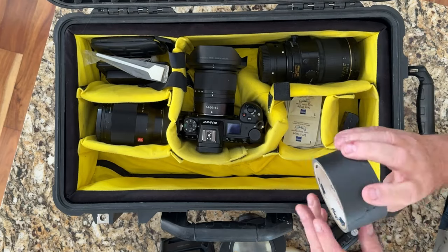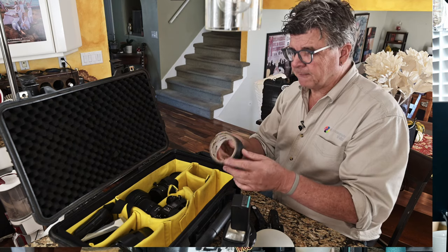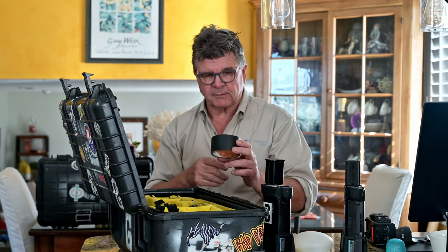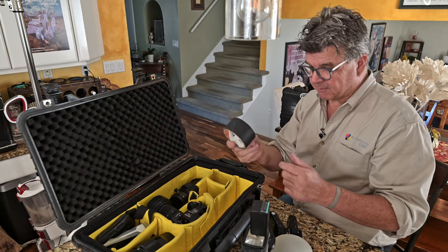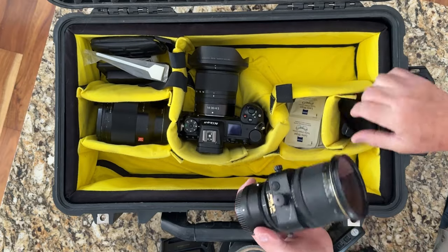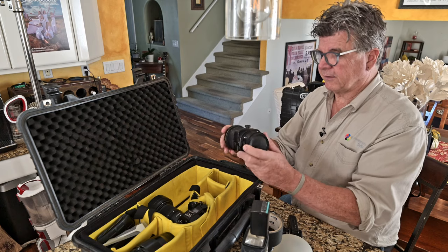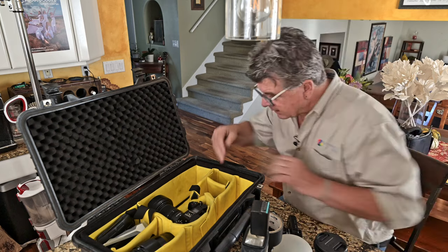Gaffer tape, always good to have. I have black. I also keep gray in the car. Very, very valuable thing. This is not duct tape, gaffer tape. Completely different thing. I keep a 24 tilt shift in here because I do use that a lot for everyday shoots. Let's see what else.